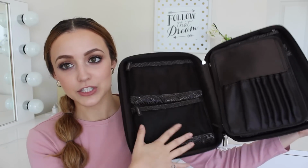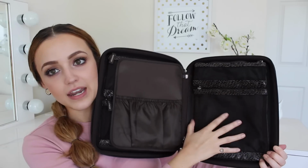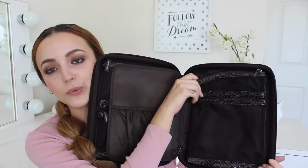It basically has 2 sections here, like 2 bags. It has this where you could put your brushes, and then you turn it and it has this where you could put your palettes, and then a bigger bag here and then a smaller one here.